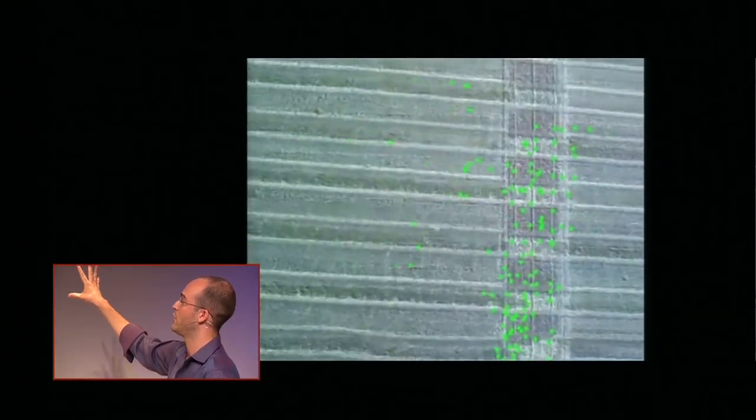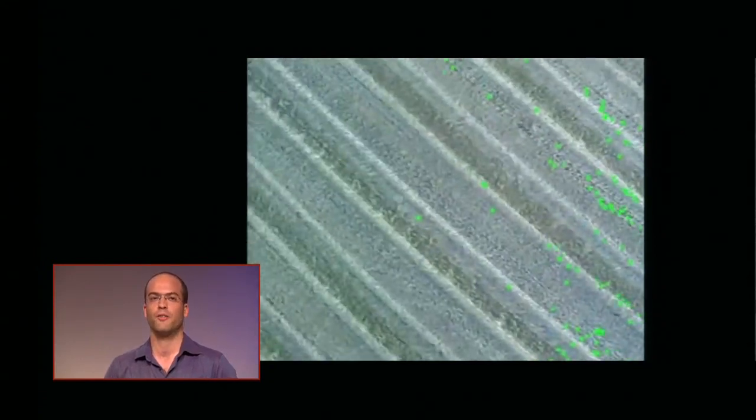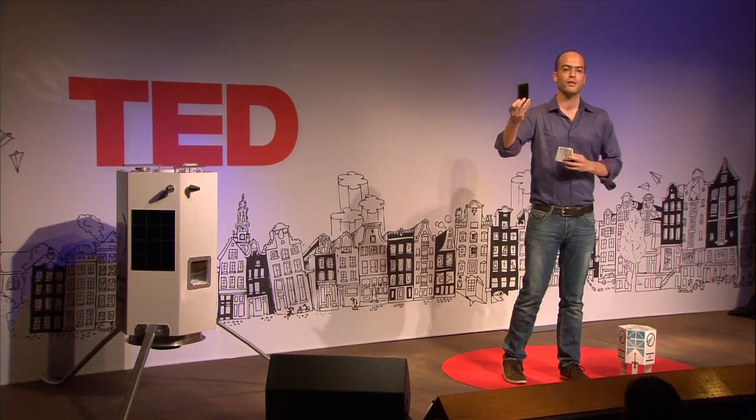This is the algorithm at work. The green dot is where it tracks the ground to see where it's going, and it will soon soft land there. And we actually tested it. And as you can see, since my phone is still with me, it worked, right?